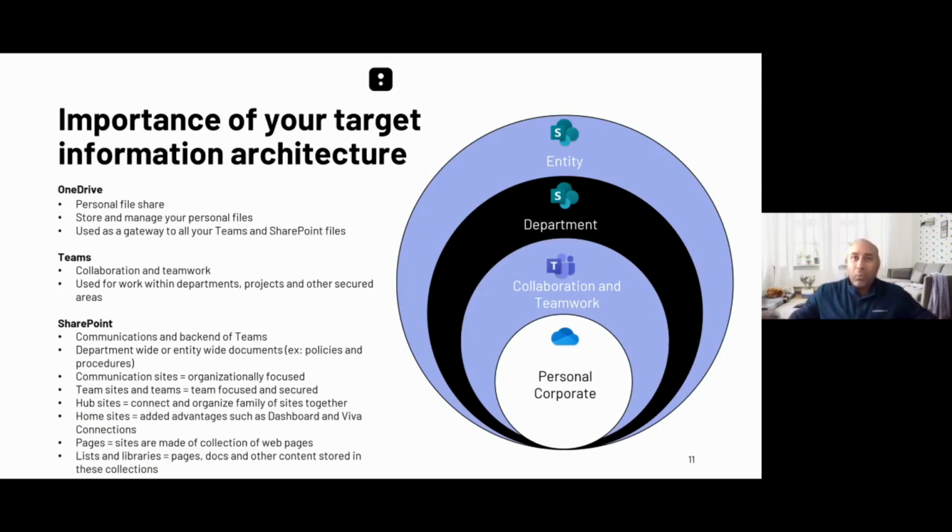It should be able to reduce their clicks and ideally be personalized so that they can get to what they're looking to do really quickly. It also defines how your users are going to interact with the structure to complete their tasks. It involves creating the navigation, the search architecture, the site hierarchy, taxonomy, security, teams, channels, site collections, libraries, content types, metadata, and a lot more.